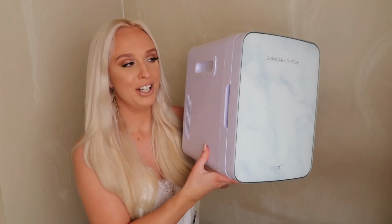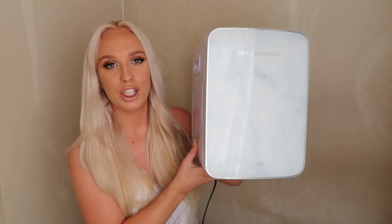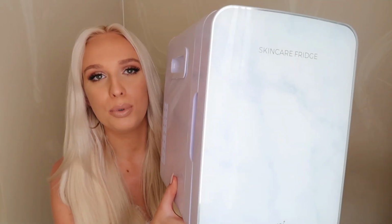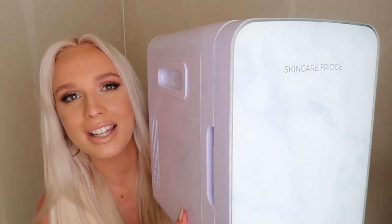But honestly, I just love this thing so much because it is so freaking cute. Look at that marble front right there. It even says skincare in silver. I don't know if you guys can see it.